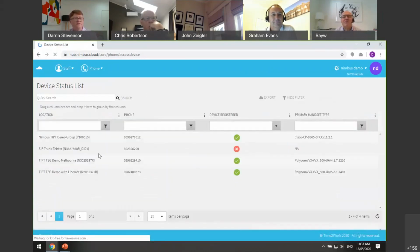What we're doing here is we've got four sites. Now, the SIP trunk for Telstra is showing unregistered at the moment, but you can see we're actually doing a check of the registration status of the devices or the phone number that we're specifying. And you can see here the primary handset types. For this particular site, we've specified it's a VVX4. The one we're looking at is a VVX500. We've got the firmware version 4.1.7, but in another site, you can see we've got the firmware version 5.8.1.